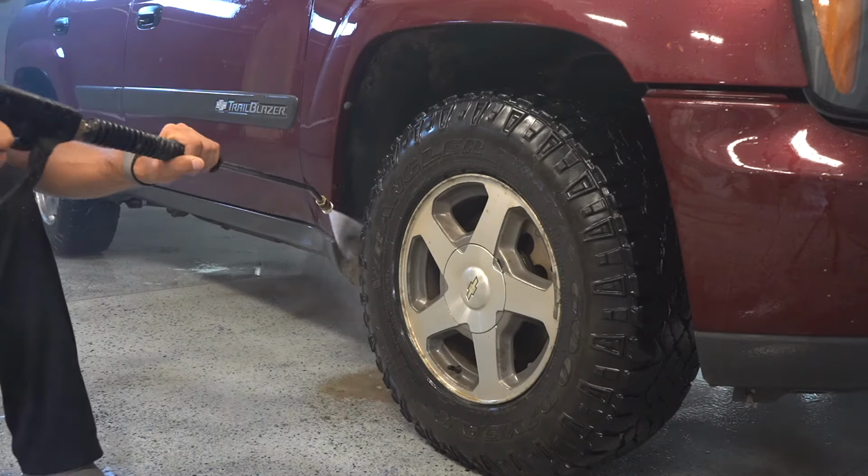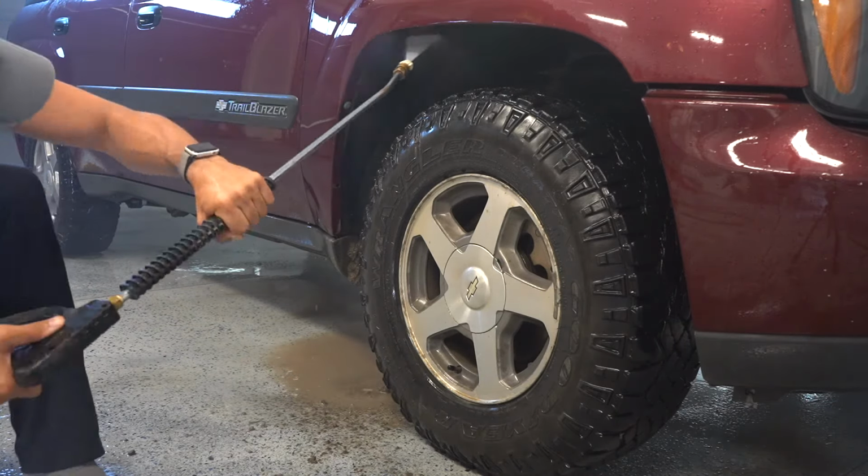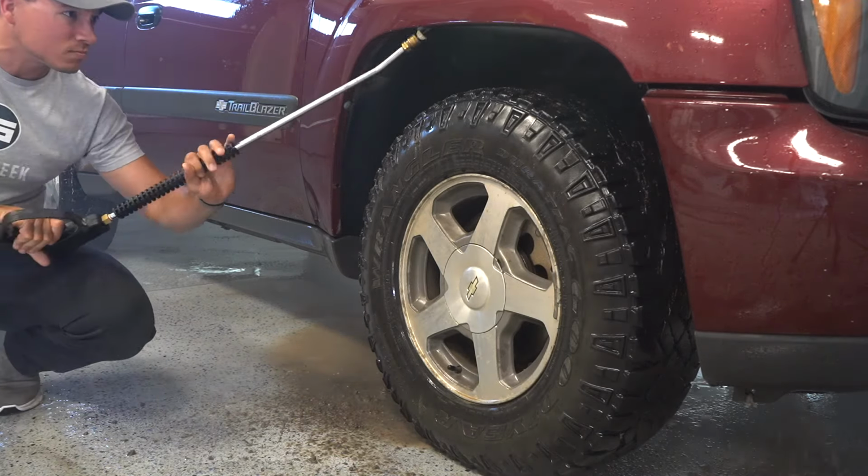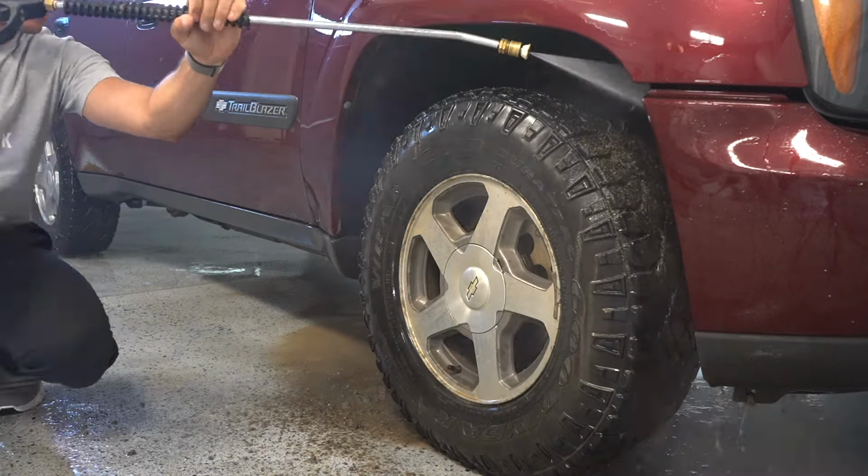Now, spraying out these wheel wells, and I am definitely thankful that they've got plastic liners in them, as with the amount of gravel dust this vehicle sees, it really doesn't have anywhere to accumulate, so I can get these sprayed out pretty quickly.